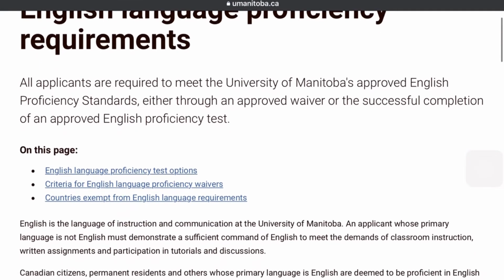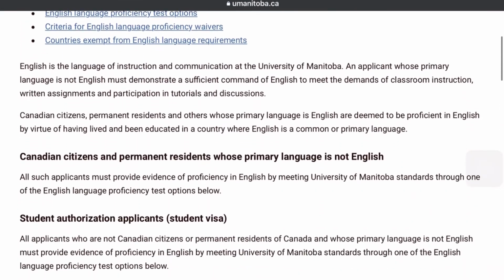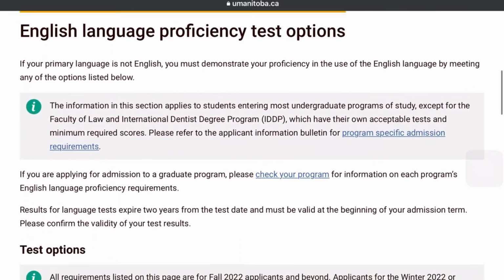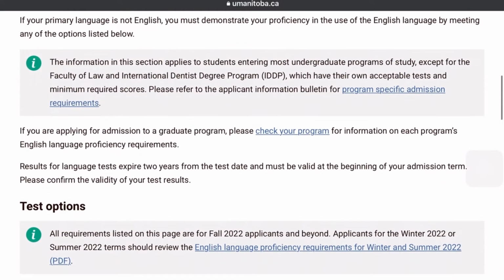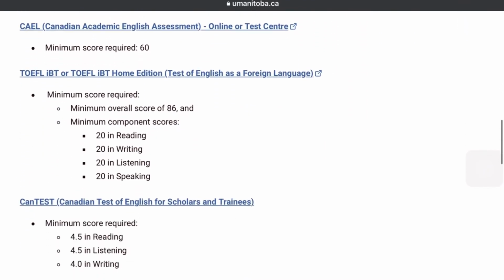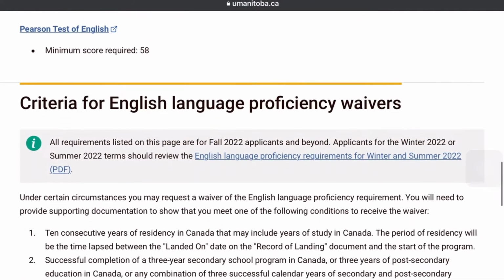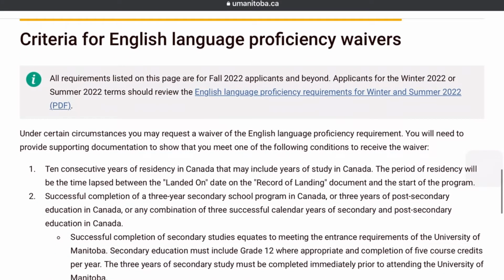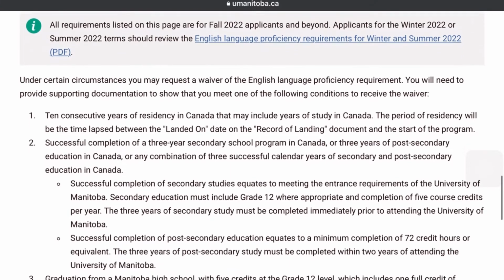You can see over here test options available, Canadian citizen, and you can come over here, test options. If you're applying for an undergrad admission, check over there. Come over here, you can see the required criteria for eligibility of waiver. Under certain circumstances, you may request a waiver of the proficiency. You will need to provide supporting documents to show that you meet one of the following to receive that waiver.